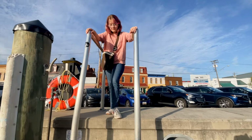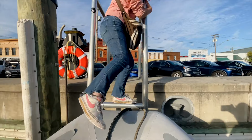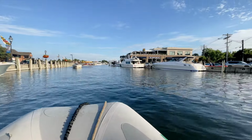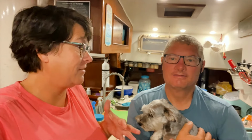Would you like a ride? It's gonna be go, go, go. But we are anchored in Spa Creek, and we have met so many amazing people that are here for the boat show. I know, it's pretty cool. Yeah, the anchorage is filling up. All of the moorings are full. Half of the moorings go away because they get taken up by the boat show, by the city, yeah.